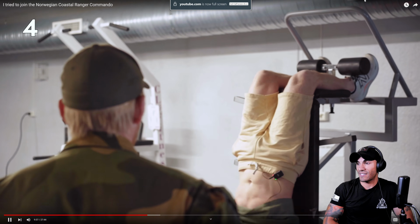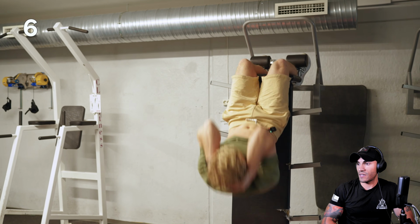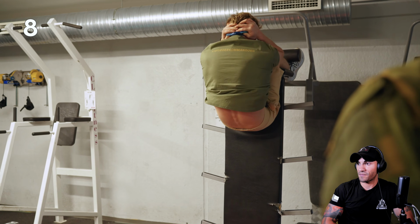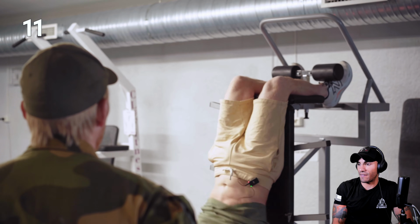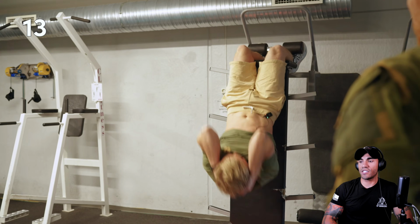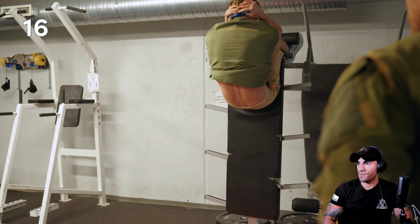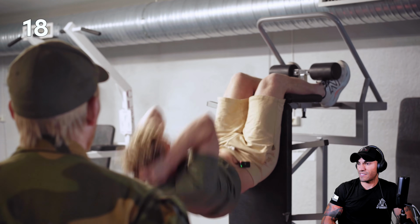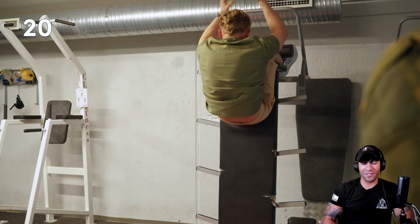4, 5, 6. He seems like he's doing pretty well though. I know he said there was a wall. Let's see if he hits that. If you get in a good rhythm and use some momentum, I guess it would be a little easier. 15, 16, 17, 18. I think a little bit of a wall right there. One more. All good. Dude, he crushed it though.